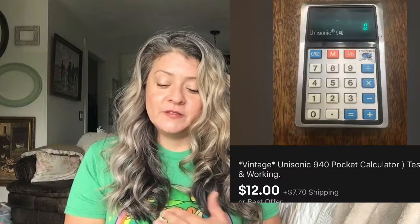Next, we picked up this calculator, paid $2 for it, sold this week for $12. That little calculator we've had for a little bit, but calculators, especially the really old ones, and the calculator manuals seem to sell really steady. So if you see them and they're cheap enough, pick them up because they will flip.